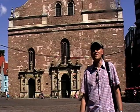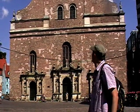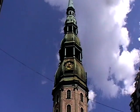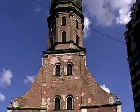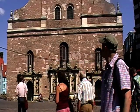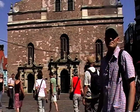St. Peter's Cathedral is mentioned in historical documents as early as 1209. At one point, the tower up above was the highest tower in Europe, made of wood. Unfortunately, it burned down several times, the last time during the Second World War. The new tower that you see up above was completed in 1973, and today you can take a lift up to the top for excellent views of Riga.